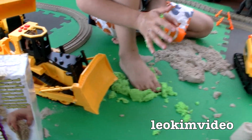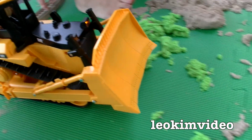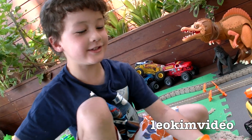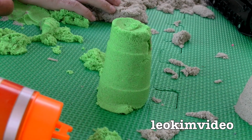But I think the best fun of all is you press the button on this and watch what happens. Da, da, da, da, da, da, what? Come on. There we are. There's a green one.